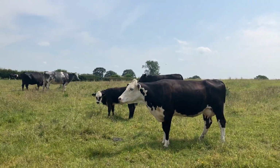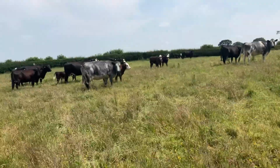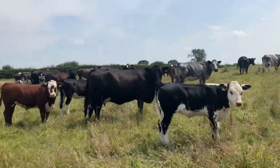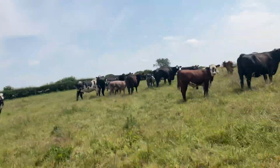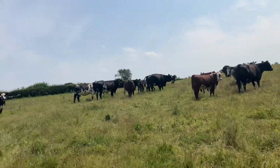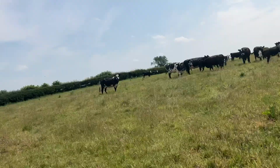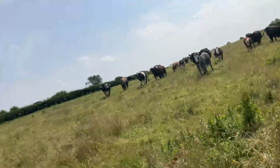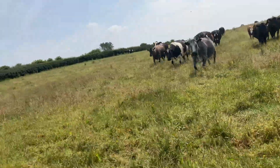Come on, girls! Come on! Come on, Bluey! Yeah, so you can see there's loads of weeds in here too. Oh, they're coming! Look at that!